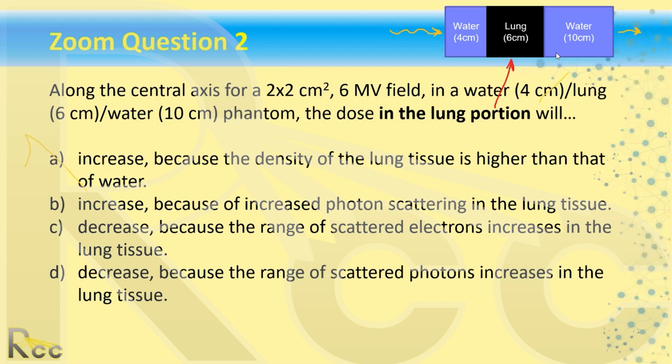Again, great. 43% got it correct. The answer is C. It'll decrease because of the range of the scattered electrons increases in the lung tissue. As I've been explaining, as the density goes down, the lateral range increases. So if we look at the other answers, increase because density of lung tissue is higher than that of water, well, that's not correct, right?